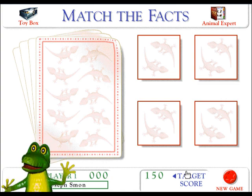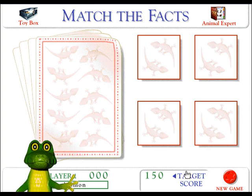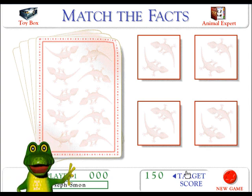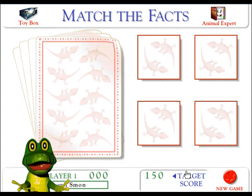You've got to get more than my target score to have a chance of winning a sticker. Your current score appears next to your name. If you want to play again, click the New Game button. Have fun!